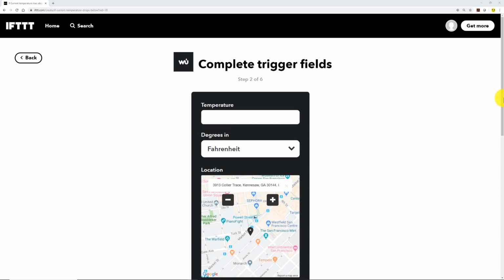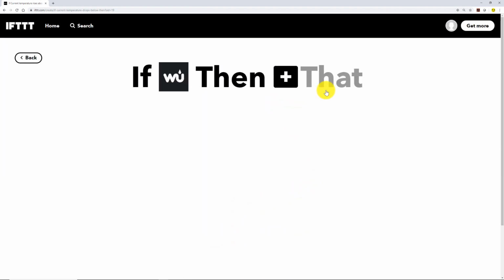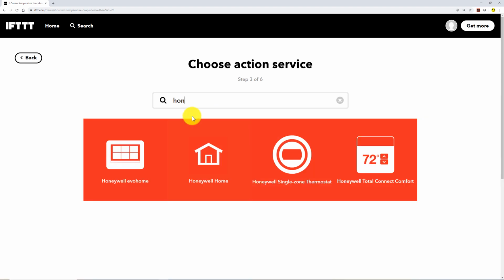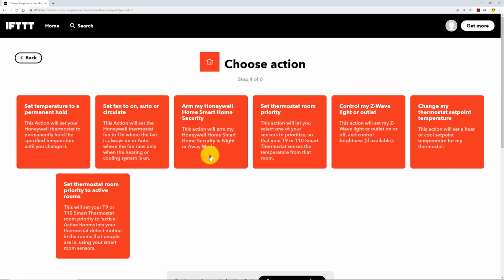So now we're going to set up the parameters at which the fossil fuel system will become the primary heat source in the home. Let's set the temperature to 39 degrees Fahrenheit, location, and click on Create Trigger. Then we're presented with the That option. Let's click on that. Go to the search bar and type in a few letters of the Honeywell Home app. Click on that, and we're going to use the Set Temperature to a Permanent Hold.